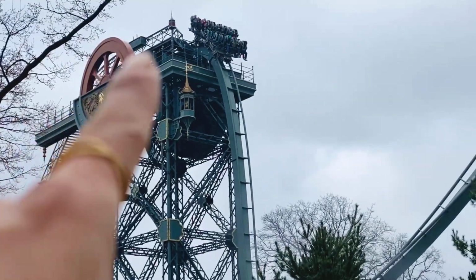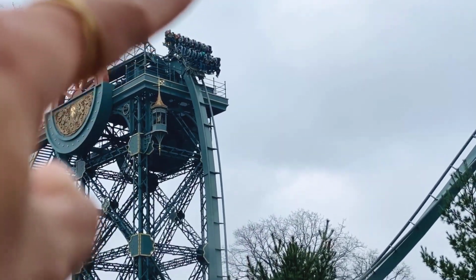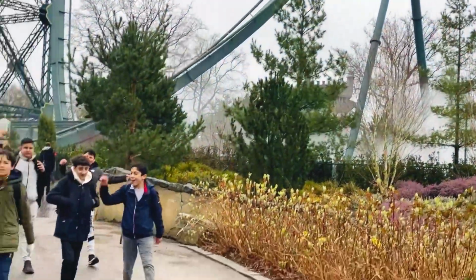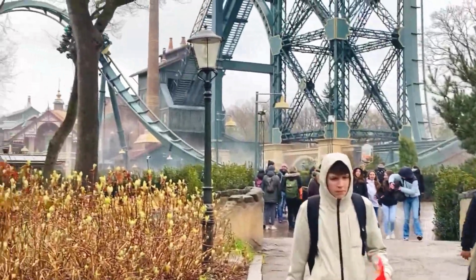Sometimes you have to wait so long for the line. We just went on this one. Oh my god, we were at the last row, at the side. Oh my god, this is crazy. My heart was coming into my mouth. I was scared to death. My daughter wants to go again.